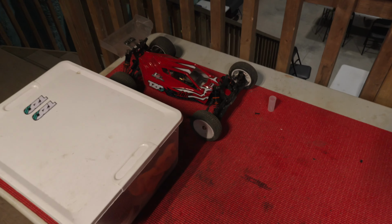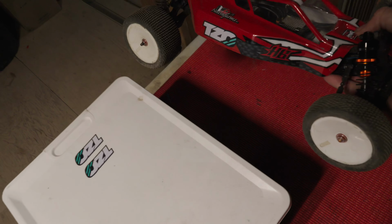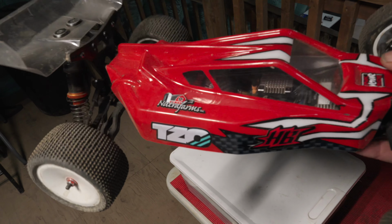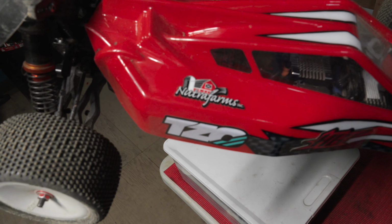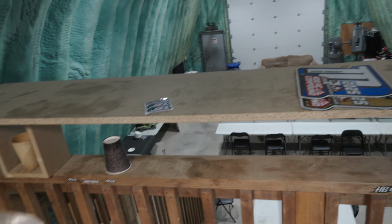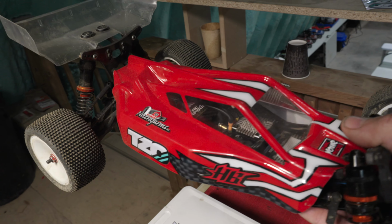Well, here's another buggy here. Here we go, one with the body. Also, you'll see a lot of Nutrifarms branding on some of their race things here, because the owner of this facility is also the president of Nutrifarms.